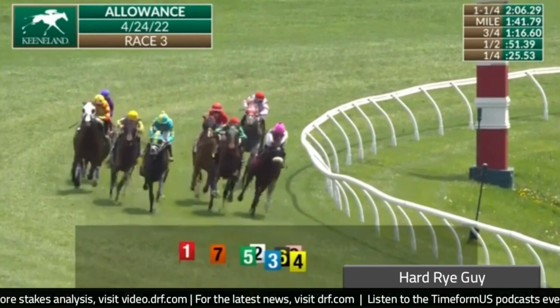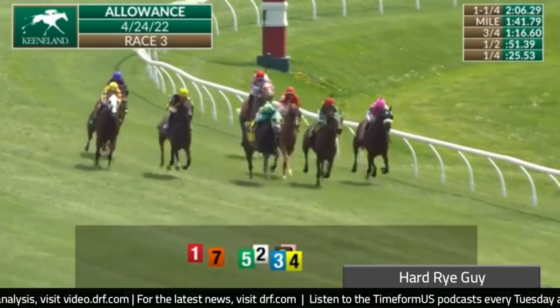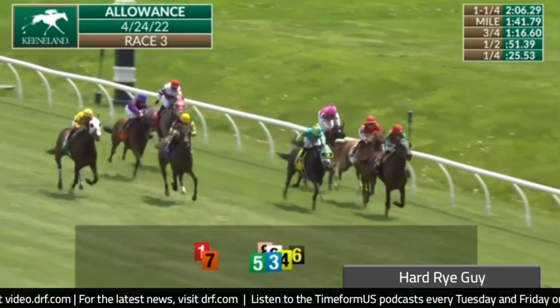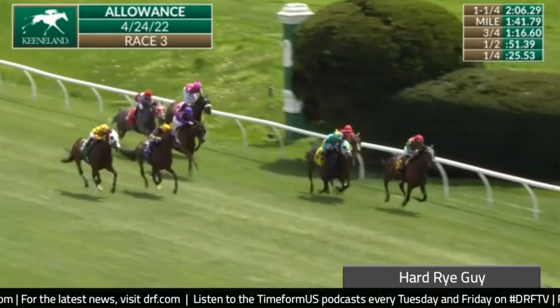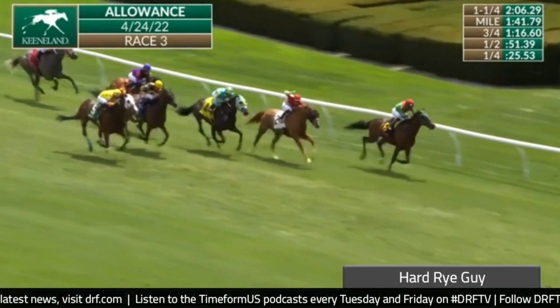And it was always that there just wasn't a lot of speed. They went 51 and change for the half, 1:16 and change for 3/4. And he's kind of picking his way in between horses. He's going to drop down, and he's going to end up finishing a really good second behind a horse that would come back to run third in a second level allowance with a 90 Beyer. As you see, he just really couldn't get a clear run.